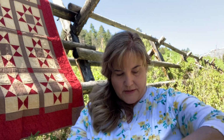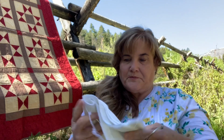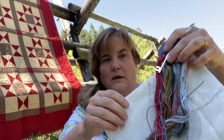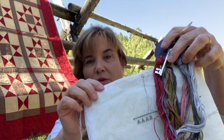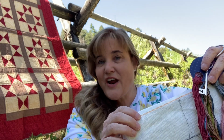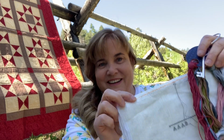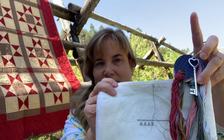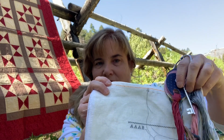The colors, let me show you the colors. Sometimes I forget to do that. I'm doing this one with DMC because I don't stitch with silks. I just never have, and I don't want to start. So I'm doing this one with DMC. My little bling there.